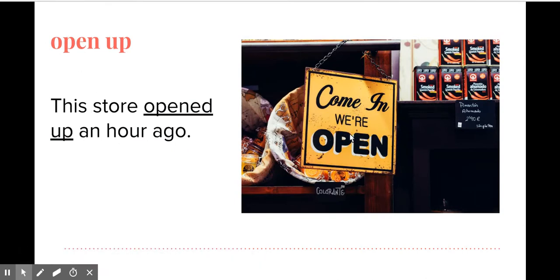And as you can see, the sign says come in. That means enter, come in. We're open. Opened up, past tense. Opened.